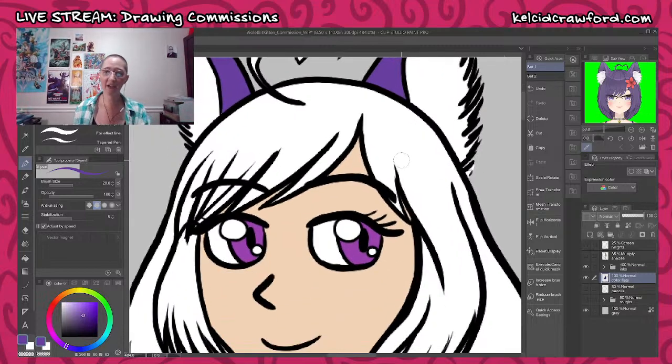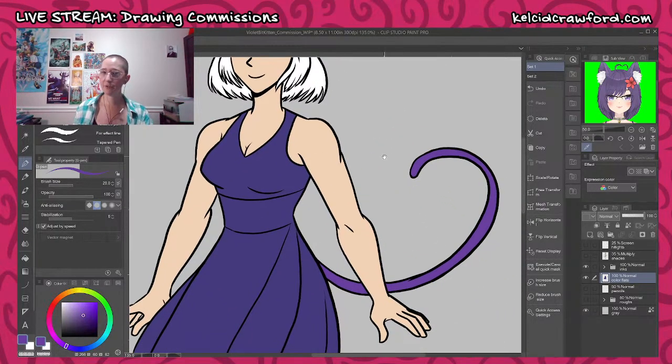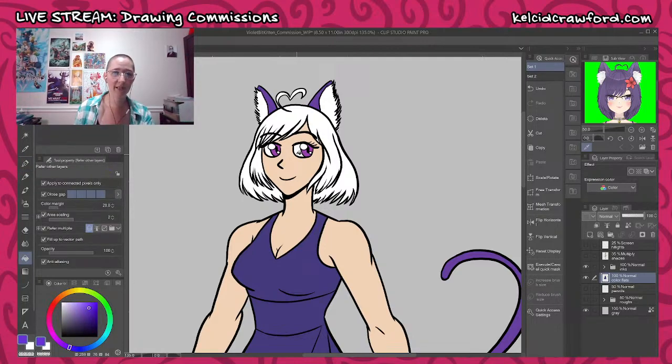Okay, now for the hair, we're gonna do something kind of close to the tail and the ears, but I think maybe a little more vibrant purple. Let's try that. It's a bit too neon. Let's try that again. I feel like that's slightly better, but still, it's missing something.